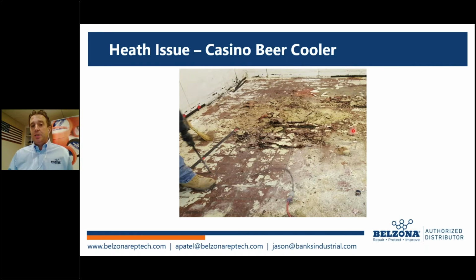This application is very unique. This is actually at a South Jersey casino. It's their beer cooler, and inside this room it stored nothing but beer. If you're ever a bar back, you know that when kegs are empty, you're not being very cautious with handling an empty keg. You're taking it, throwing it, disconnecting the tap, throwing the kegs, moving all over. And over time, this tile and concrete floor started getting beat up left and right.